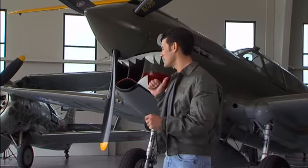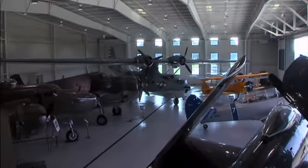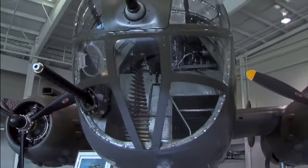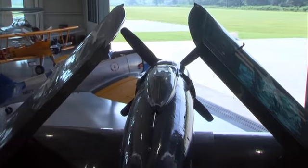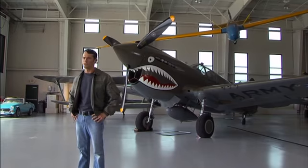It's legends like this that first piqued my interest in flying. I'm here at the Military Aviation Museum in Virginia Beach, Virginia, home to one of the largest private collections of restored warplanes in the world. On this episode of Great Planes, we'll learn the incredible history of the Curtiss P-40.